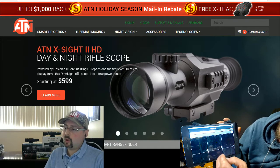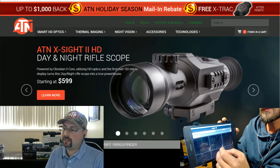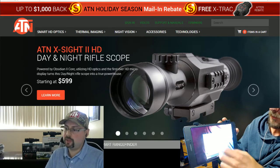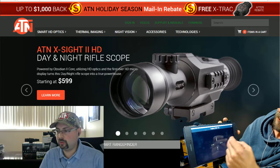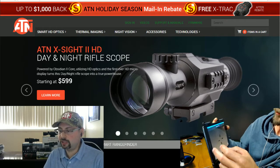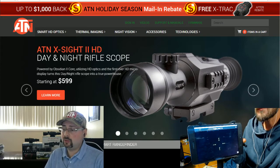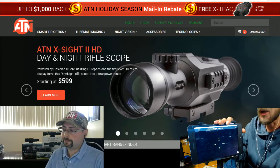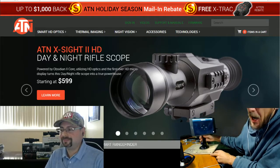Right. The only limitation currently is you cannot record in the scope and stream at the same time. That's a limitation right now because there's so much information being transmitted from the optic via Wi-Fi to your smartphone or tablet. But yeah, you can change all the settings on the fly and view a live view from the scope on your smartphone or tablet, which is a great feature. Smartphone, tablet, and laptop. No laptop, if you know how to do that, sure. I won't go into that, but yeah.